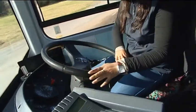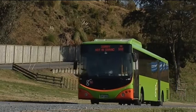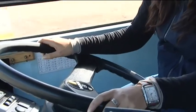The biggest thing when you're learning to drive a bus is getting used to the length of the bus. You're talking about a vehicle that's 12 metres long, so it's a little bit different than the average car. Straighten your vehicle up, and come to a complete stop. Nice and easy.